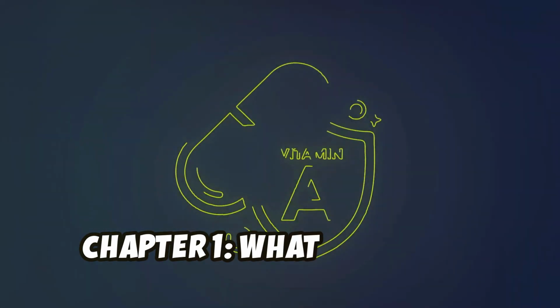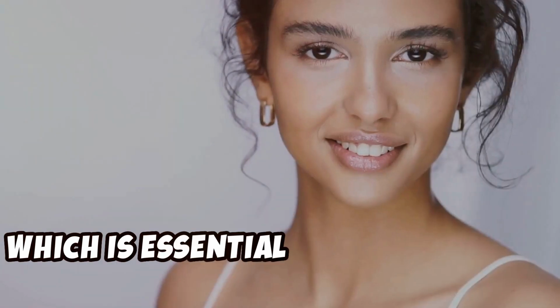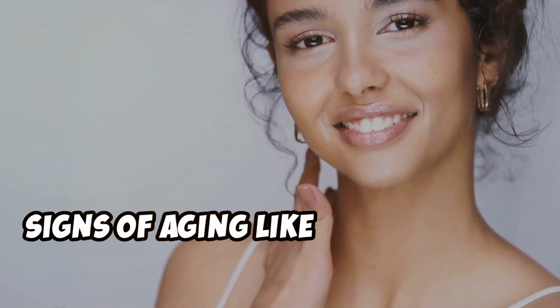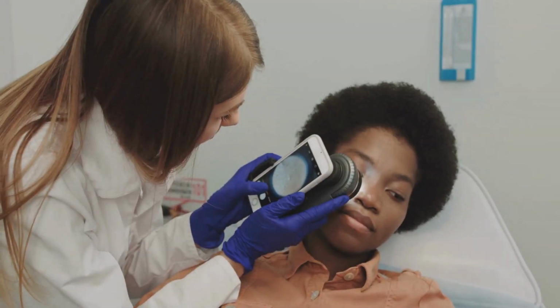Chapter 1. What is retinol? Retinol is a derivative of vitamin A, which is essential for healthy skin. It's been used for decades to combat signs of aging like wrinkles and fine lines. But how does it do all this magic?